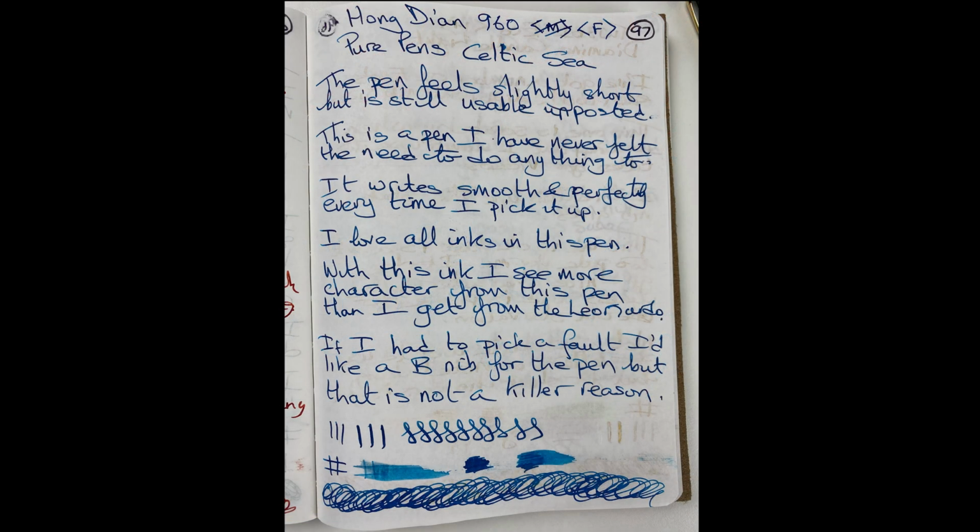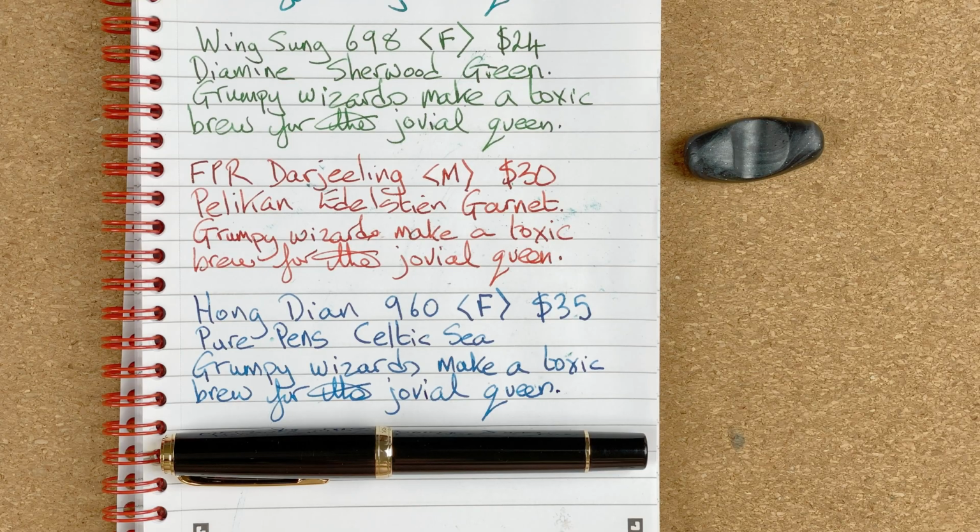Let's take a look at the Tomoe River paper. Similar to all the other pens, to be honest, I've said it does feel slightly short. It's not short enough that I would need to use it posted, but it does feel slightly short in my hand. Again, it's a nice writing nib. There's a hint of feedback there. I like pens with that little bit of feedback, so this really does feel nice.